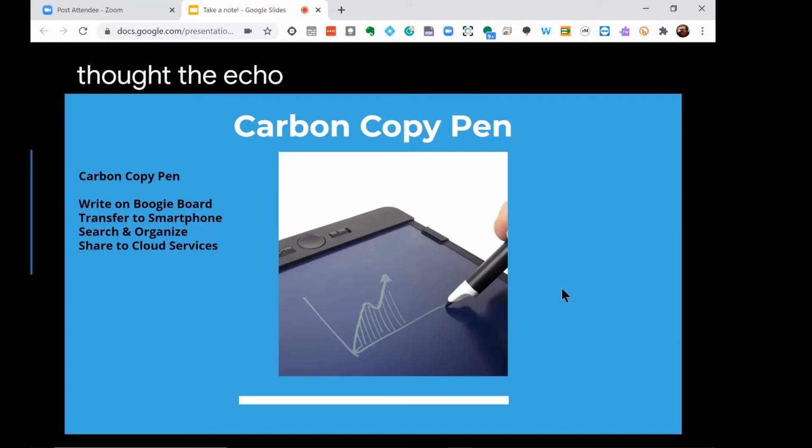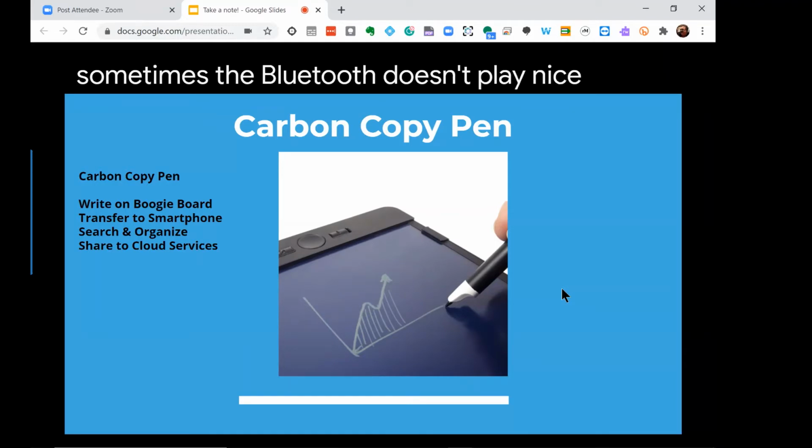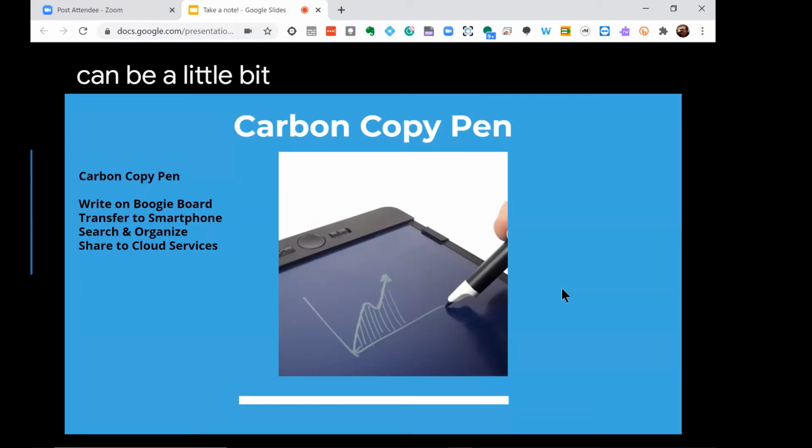Yeah, because like I said, students can go in, they don't need to pair anything up. That's all they would need. Turn it on and they're ready to go. The other one's a little bit more set up, and sometimes the Bluetooth doesn't play nice, so it can be a little bit more problematic, but yeah. I would try eBay if possible.